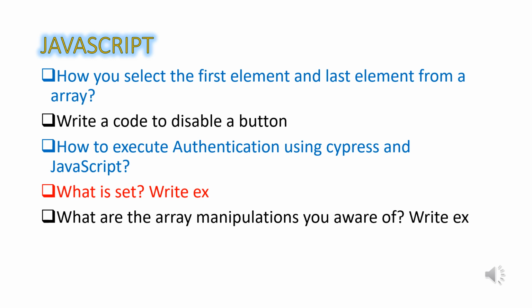The third question is how to execute authentication using Cypress and JavaScript. Cypress authentication has Auth0 integration. We need to navigate to the Auth0 login, validate our user credentials, then sign in and return back to the Cypress real world application. It will cache the results in cy.session. That's how it manages the authentication.